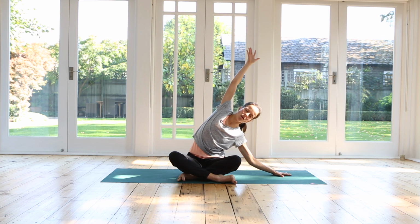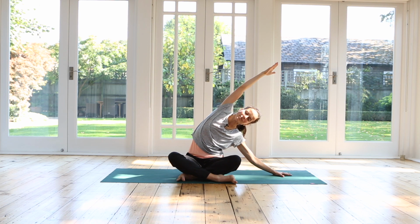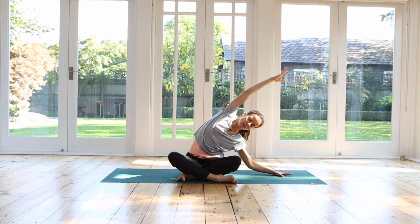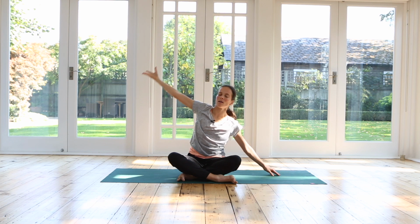Exhale, beautiful long stretch over to the side. Breathe in. Breathe out, maybe looking down if your neck is more comfortable, or looking up. So position your head, your neck, where it feels good. Lift yourself all the way back up.